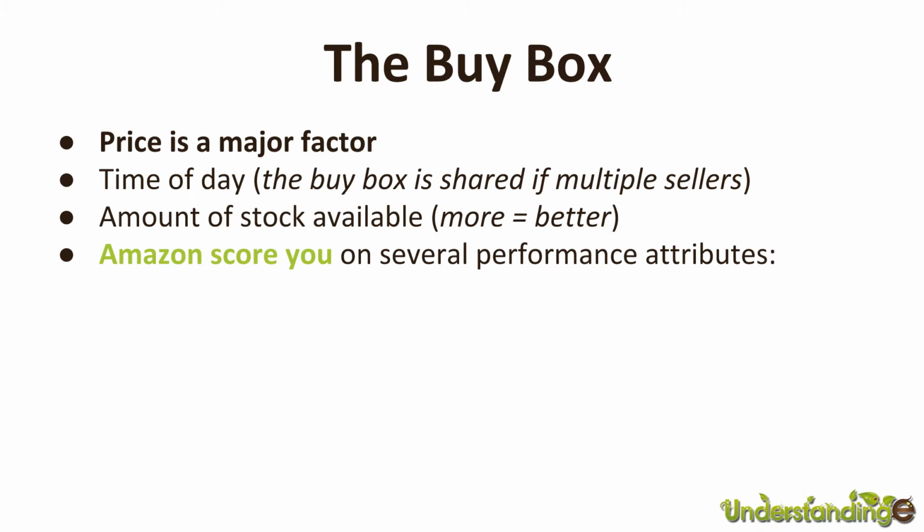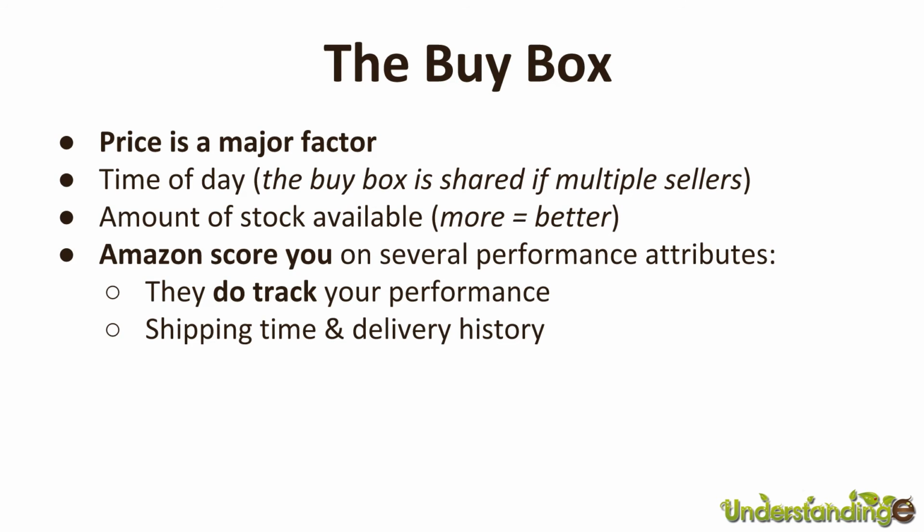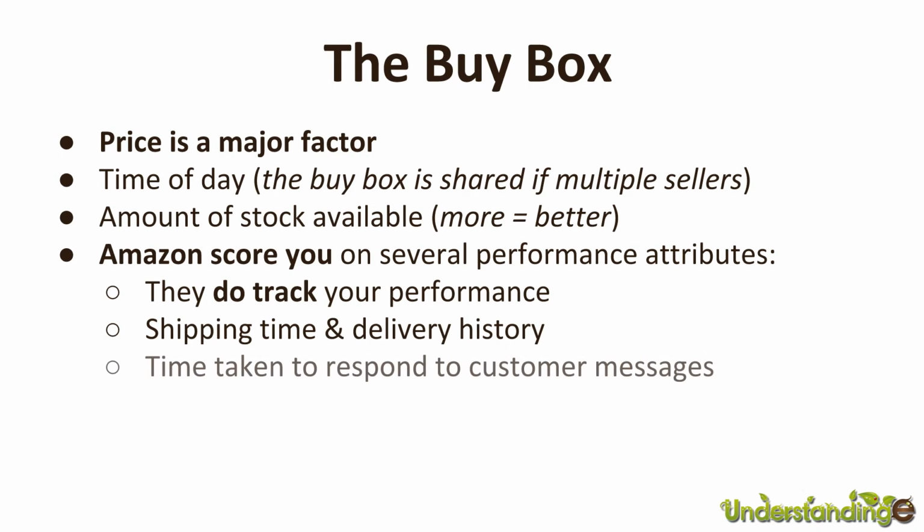Now, this does get us into a slightly different topic, which is to do with seller ratings, and we have a dedicated tutorial on that at the end of this course for you. But for now, just to give you an insight, Amazon do track your performance. So just like on eBay, for example, buyers can leave you ratings, but they also track the deliveries and your dispatch time as well, and also the time which it takes you to respond to customer requests too.